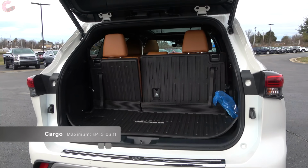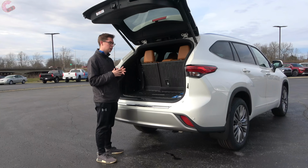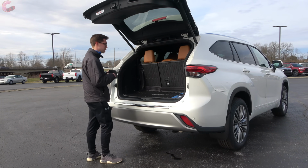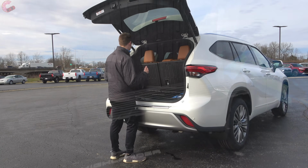That is worth noting that exceeds the Honda Pilot. However, that is still a little bit less than the Palisade and Kia Telluride. Now, as far as how it's finished back here, Toyota has done a nice job, as they always do.